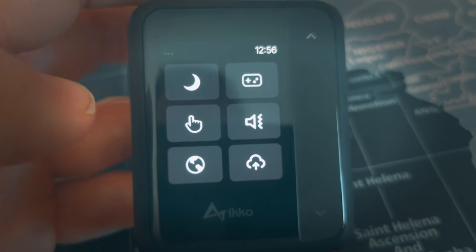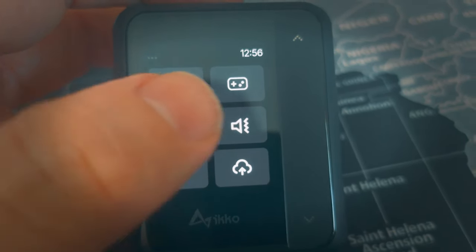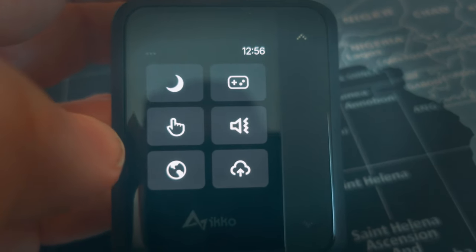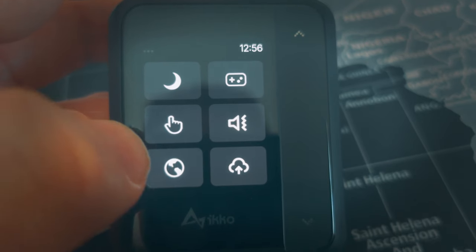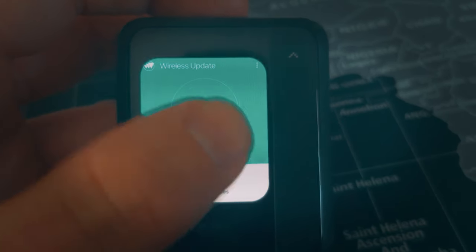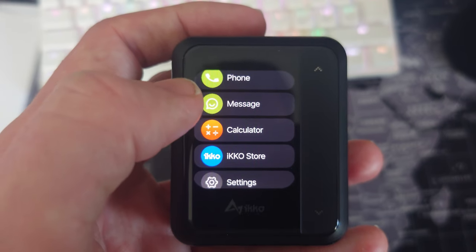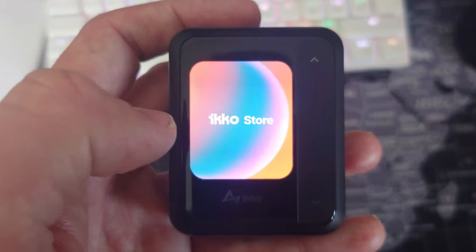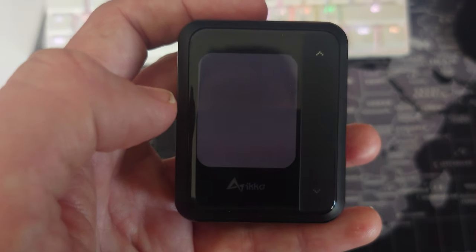The case has a speaker built into it, and you can turn that off here as well. You can also launch updates for the operating system. It will auto update, but if you're impatient like me and you want to grab those new features and functions, it's worth knowing where that button is. IKKO are adding stuff all the time, and this is no less true in the App Store, which had bare shelves when I received the ActiveBuds.